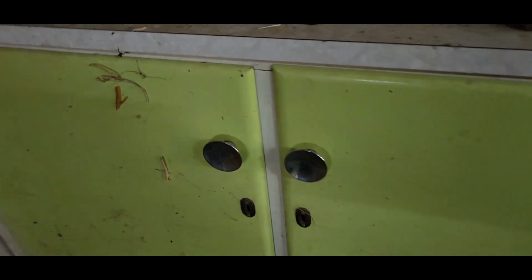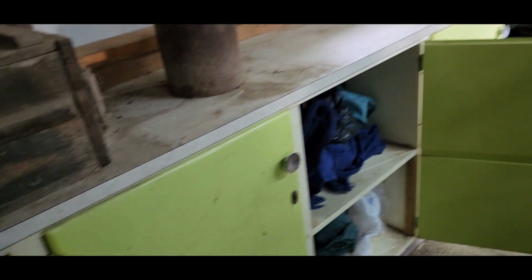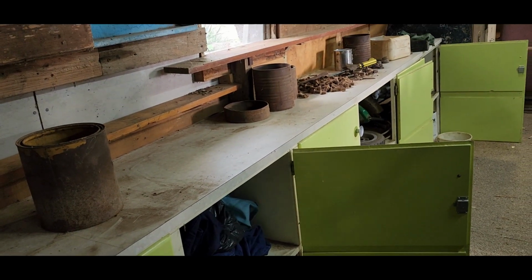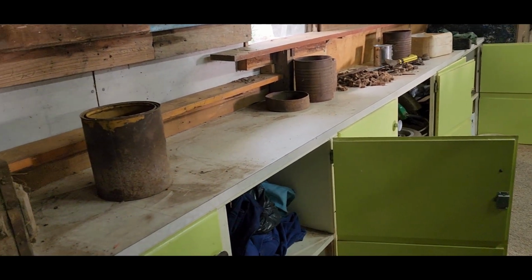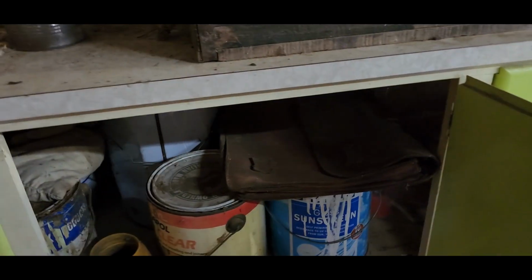This cupboard hasn't been here for decades. I think I remember Dad putting this cupboard in. It came from a local hall when they remodelled their kitchen, so he thought it'd be a good idea to make a nice long workbench and storage out of it, which he did. So it shouldn't take long to clean this out.